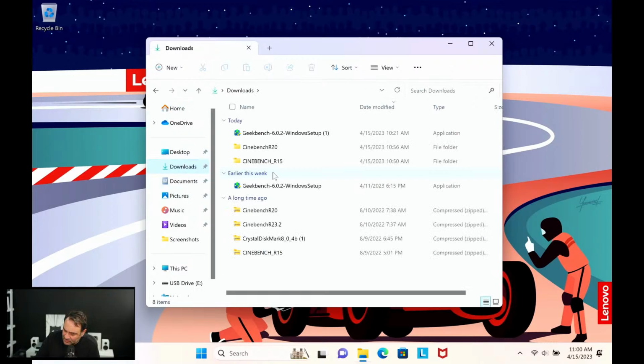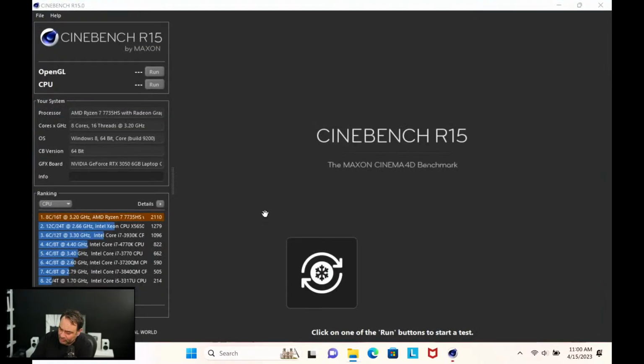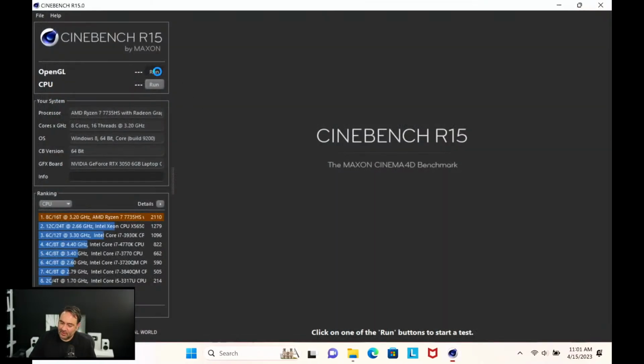And let's go to the Cinebench R15. I didn't like the score we got, so now that we are reloaded, and again, function Q, let's make sure we're on the highest setting here, and let's make sure we're on best performance. We are. And then let me run this again because I was not happy with that test.